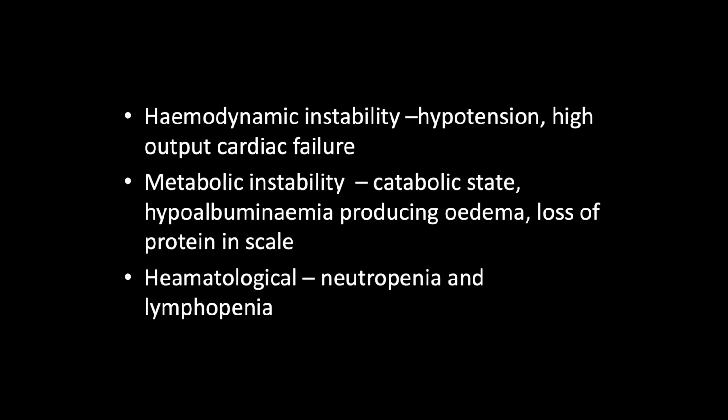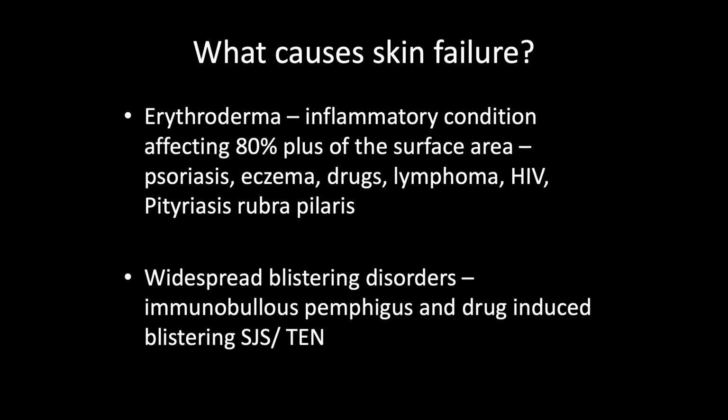One enters a catabolic state with huge demands on calories. We may become hypoalbuminemic, producing edema, mainly due to loss of protein in scale. There are frequently hematological abnormalities, particularly neutropenia and lymphopenia in skin failure. So what causes skin failure?